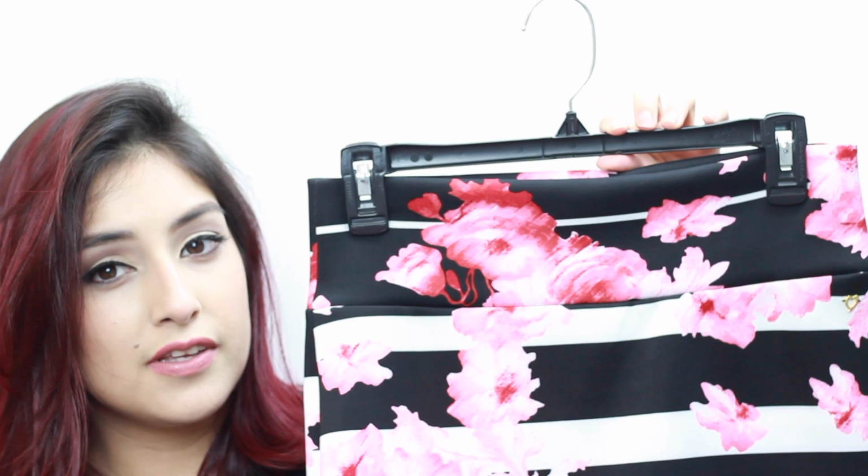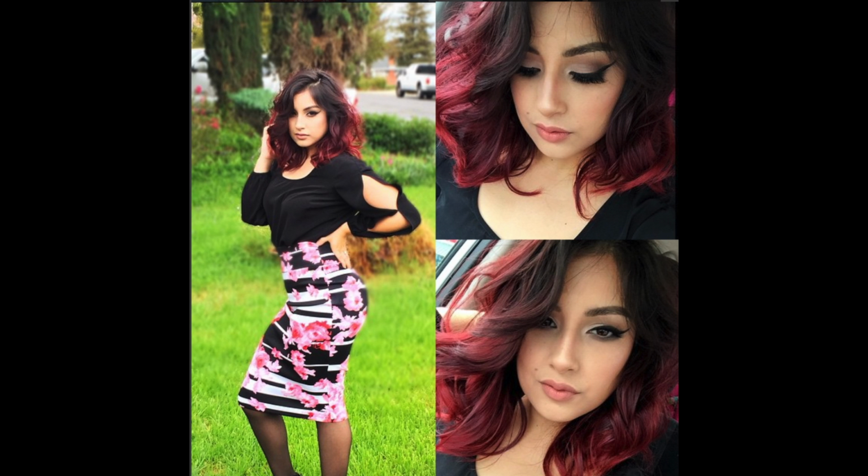So my last item is a fashion item, and these are the Thalia Sodi skirts. I did post a picture of this on my Instagram. I really like these skirts because they are super flattering on every body type that I have seen so far. Me and my sister have totally opposite body types.